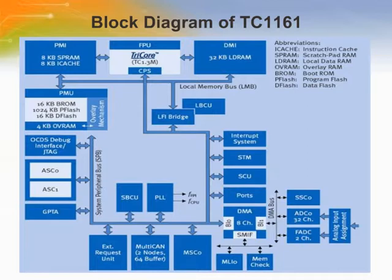The LMB bus connects the CPU local resources for data and instruction fetch. The local memory bus interconnects the memory units and functional units such as CPU and PMU. The main target of the LMB bus is to support devices with fast response times, optimized for speed.